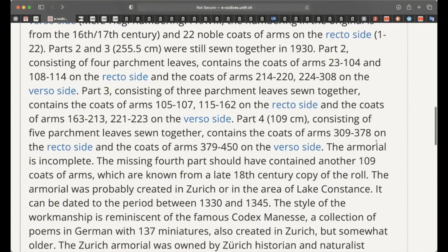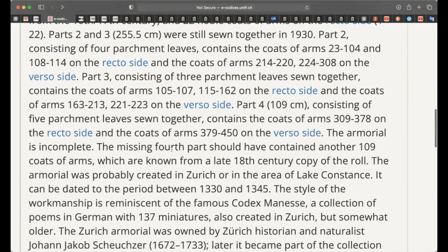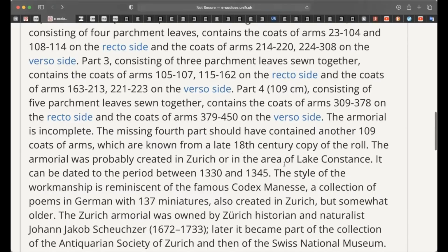And down here it says the armorial is incomplete though, all right? The missing fourth part should have contained another 109 coat of arms, which are known from a late 18th century copy of the roll. The armorial was probably created in Zurich or in the area of Lake Constance. It can be dated to the period between 1330 and 1345, okay? This is from the 1300s. The style of the workmanship is reminiscent of the famous Codex Manesse, all right?